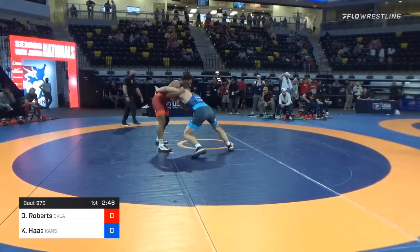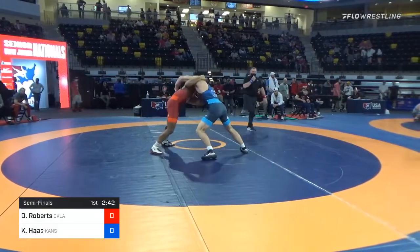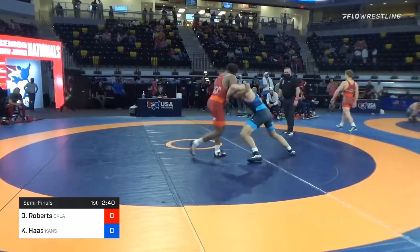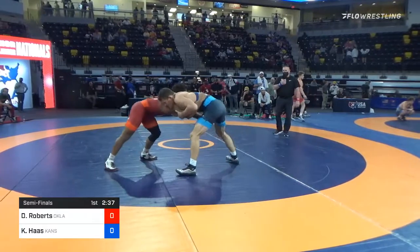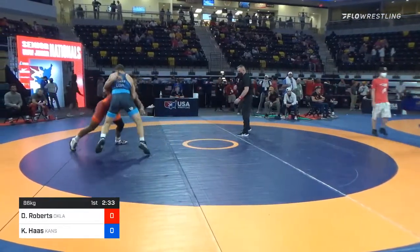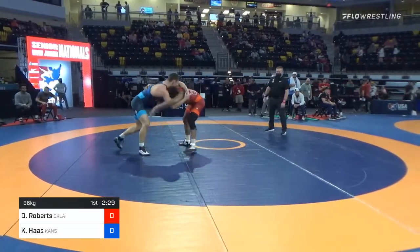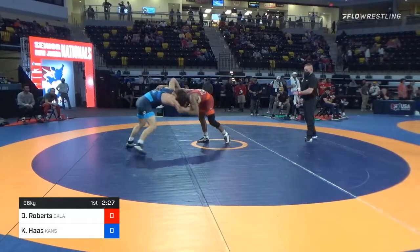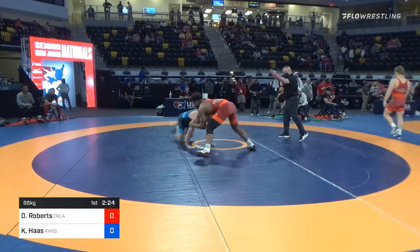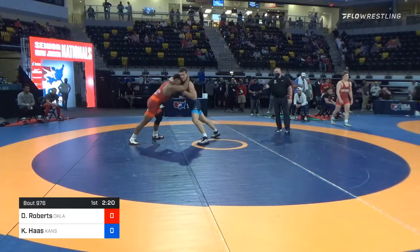Haas pressuring in. Roberts digging underhooks. Roberts charging forward with his underhooks. Haas is able to get the over-under position now, and he gets a lock and takes it through. Not yet. Looked like he was going to be able to take it through, but Roberts is able to clear back up to his feet. And no score out of that exchange.